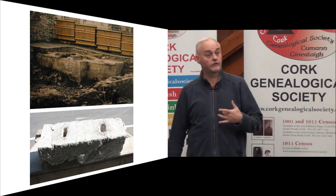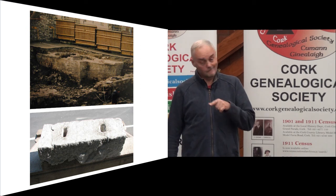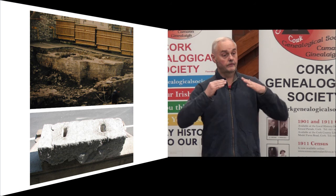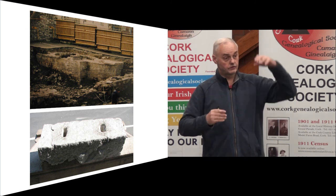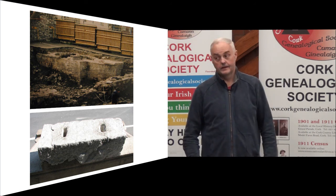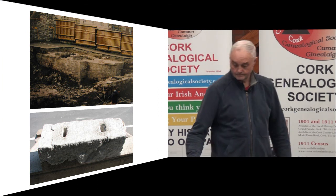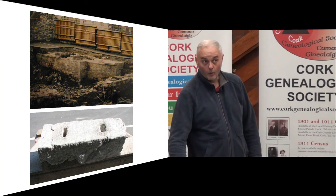Do you remember those heads on spikes you saw a minute ago? That's supposed to be one of the blocks that held the spikes into which the heads were set. So again, it's a kind of gruesome reminder of Cork's ancient history. As I said, I'm hoping it's still there.